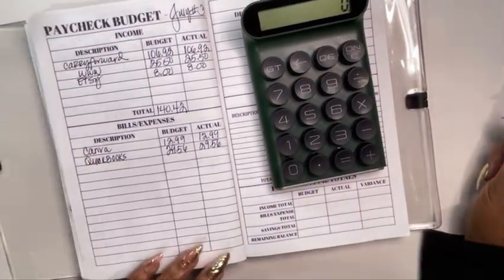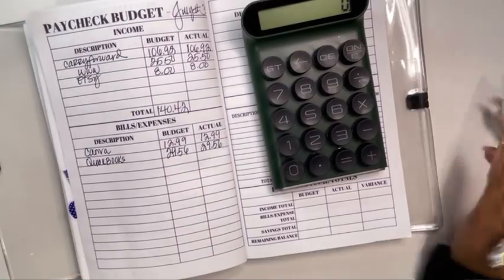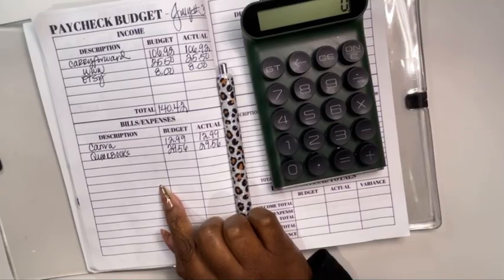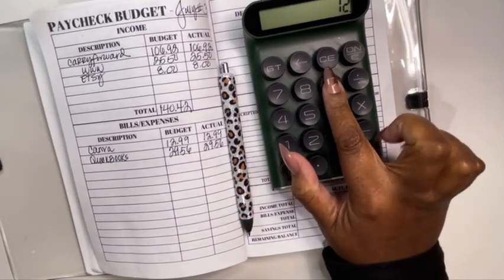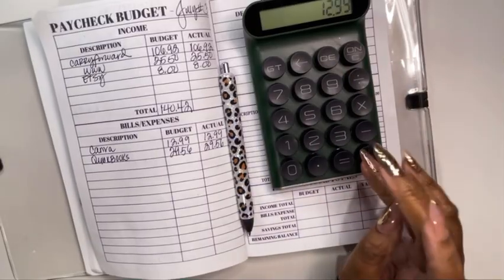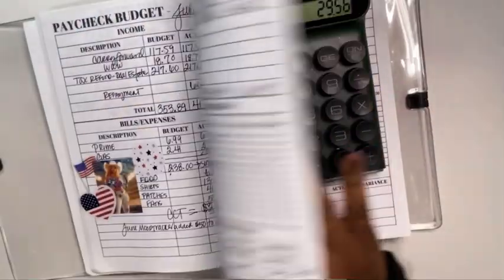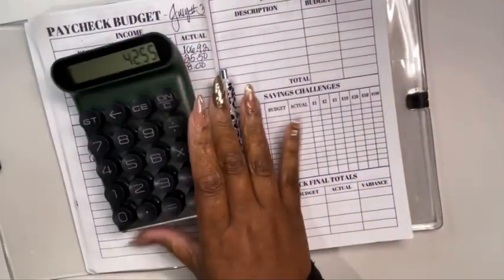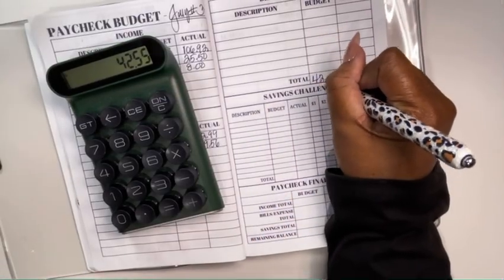Okay? And I won't be cash stuffing my wallet for this week because I do have money left over and I don't need anything that I can think of at the moment. So let's add these totals up. Alright, so these come up to be $42.55, and I'm going to write it under the budgeted.